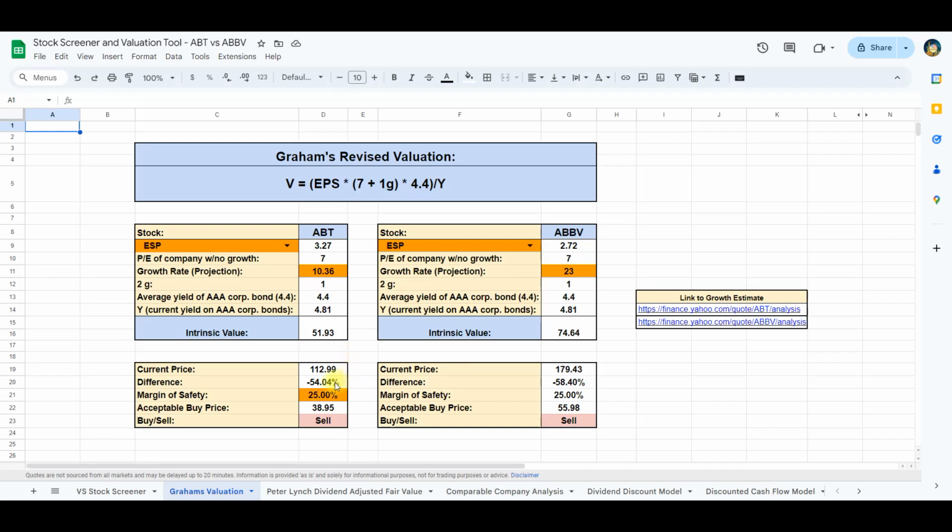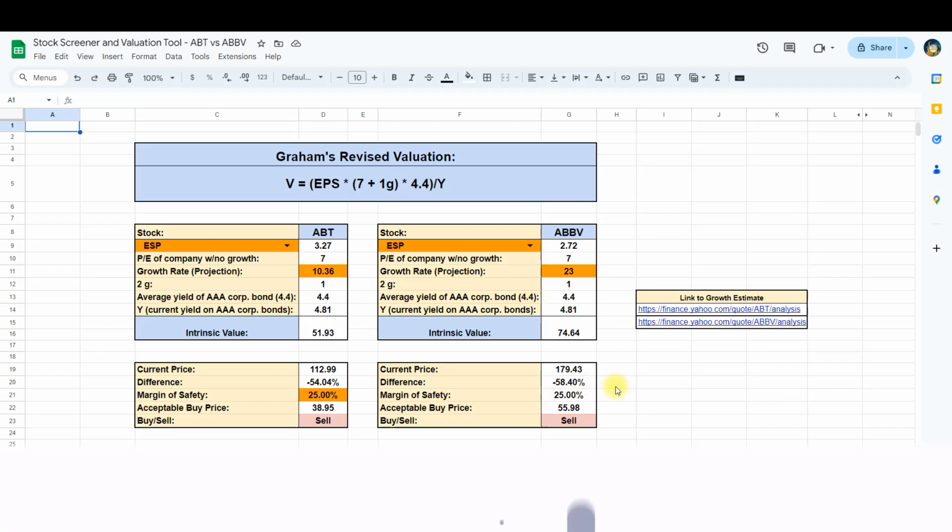Remarkably, this indicates that Abbott's intrinsic value is approximately 54% below its current stock price. Applying the same methodology to Abbvie, the intrinsic value computation results in only $74.64, revealing a similar difference of 58% relative to the current stock price.